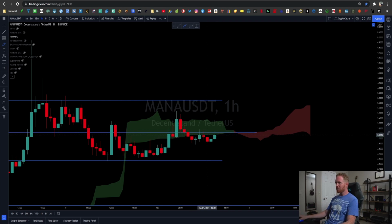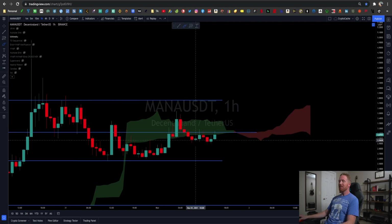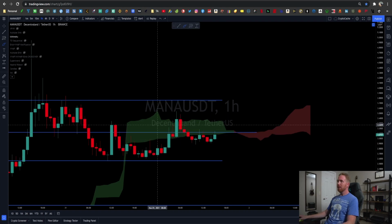We keep testing this resistance line and it's not breaking yet. It broke previously, but we've been stuck under it for the last 8 hours. So that's not good nor bad, right? This just kind of is what it is.